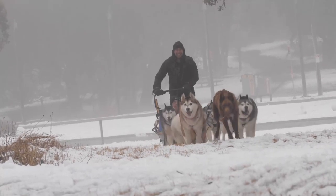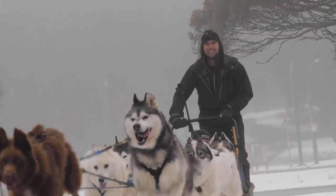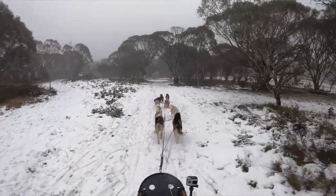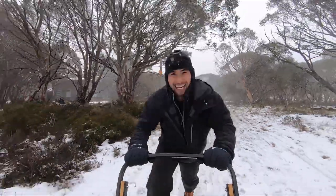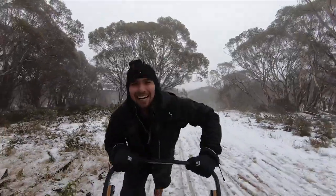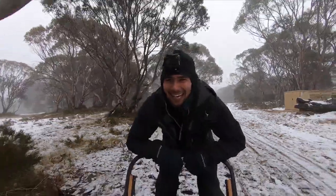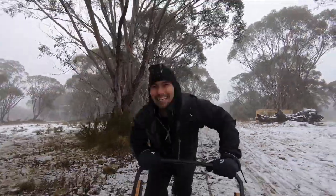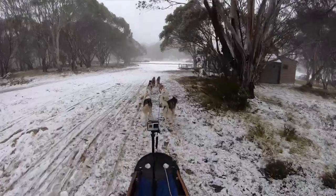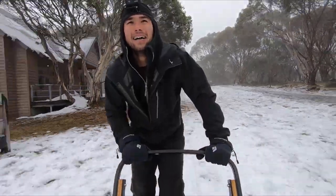Standing on the back of the sled, being pulled along by 8 dogs, you could really feel the amount of power that these guys were producing. Man, this is so fun. This is such a cool feeling. It's so different to anything I've done before. It's awesome. Being towed along by a group of 8 dogs was never on my bucket list, but since doing it, I feel like it probably should have been.